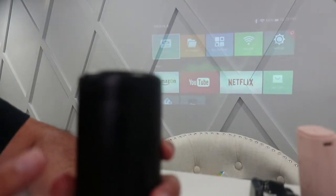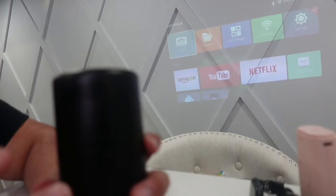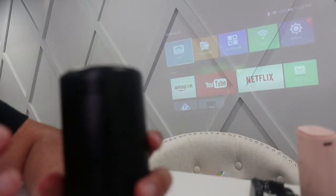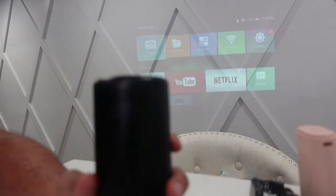But yeah, I'm absolutely loving this thing. For under $300, you can get a projector that produces a 100-inch screen, like what you're seeing here, and watch all your favorite YouTube flicks, Netflix, Hulu. Everything's on here. Amazon Prime Video, of course. But again, it's absolutely awesome. Absolutely love this thing. $239.99, normally $299.99. So let me turn this off.